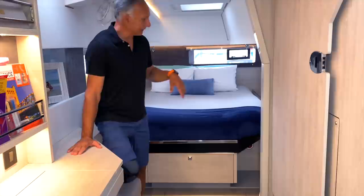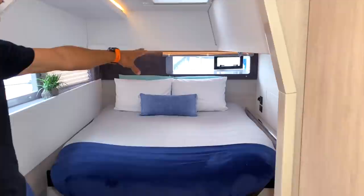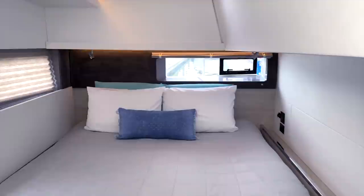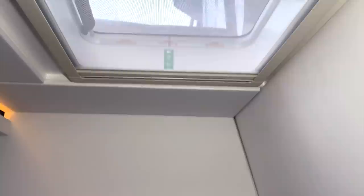The thing that we really love about this is not only that it's modern and clean, but also bright. You have a large hatch right above the bed. We have three very large windows. One of them, the shade is down. And there are two porthole windows that you can open. That window behind the bed is facing aft on the starboard transom steps.